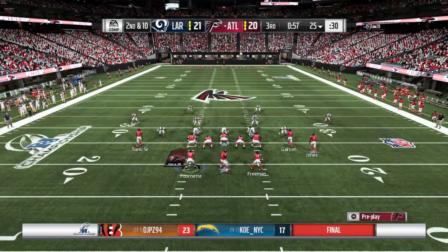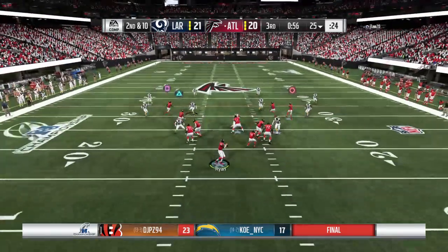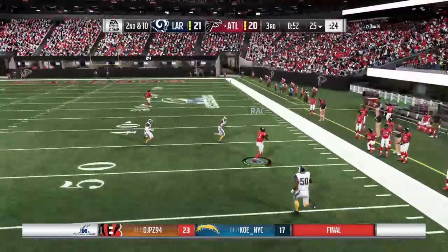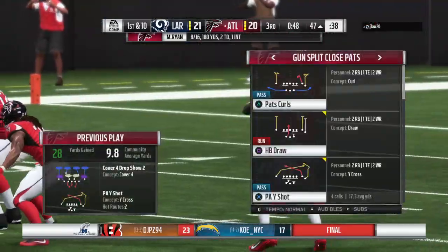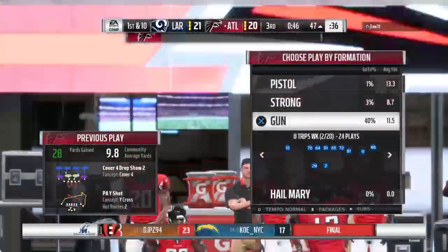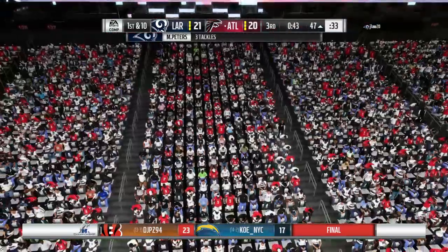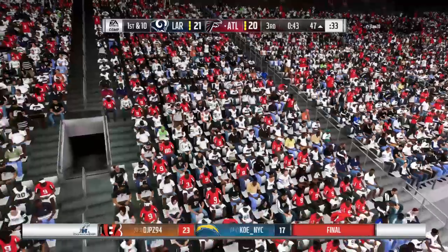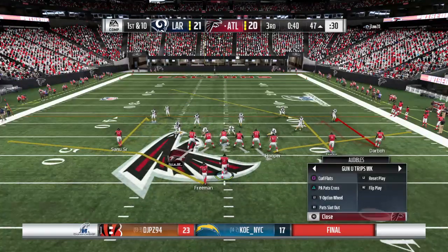Again on 2nd and 10, it's Ryan. Wide open receiver complete. And he'll be taken down, but not before they work it across midfield. A really good pickup of 28 yards. Ryan now, 5 straight completions here in this second half.